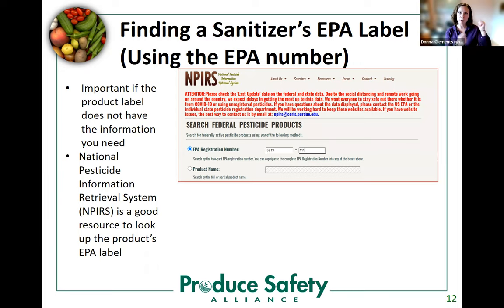So there's the product label that's on the actual bottle, and then there's a specimen label that usually accompanies it when you purchase it. If not, you can often find that online on the manufacturer's website. And a lot of times that label has all the information that you need. So it's going to have instructions for use, disposal instructions, and PPE, personal protective equipment, instructions.